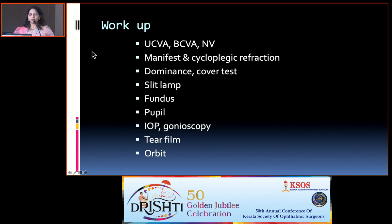Fundus evaluation to look for any pathologies in the optic nerve, macula and in the retinal periphery. Pupil size should be measured in bright and dim illumination. IOP and gonioscopy are also important. IOP can be raised during suction in the LASIK and because of postoperative steroid use, and also false low values are expected after refractive surgery. Tear film analysis is done with TBUT and Schirmer. Orbit evaluation is also important because sunken eyes and prominent eyebrows can give rise to difficulty in LASIK.